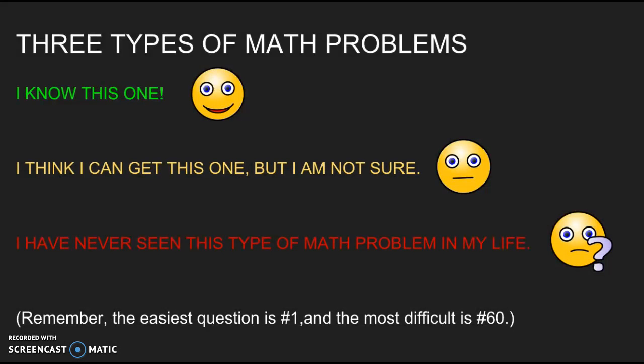There are 3 types of math problems that I see as I look at the math test. There's the first thought when you look at a problem, I know this one, and I made it green because it's like green light go. Makes you feel smart and wonderful and on top of the world, like you can do anything.